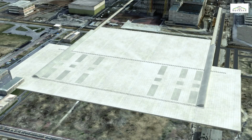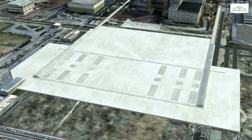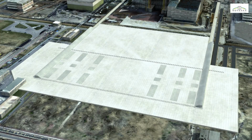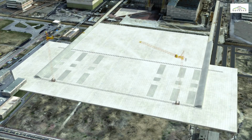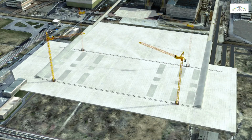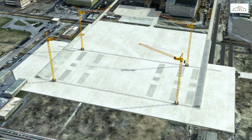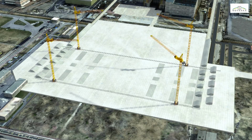Once preparations have been completed, construction of the first permanent structures can begin, starting with the auxiliary building. This will be the future control center for the dismantling and confinement systems built into the arch. Then it's time to start building the arch itself.